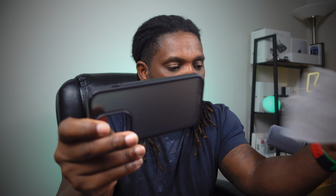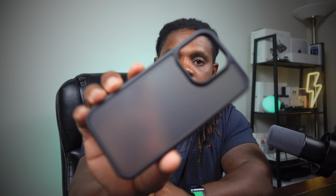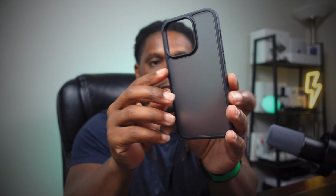Let's go ahead and jump into this black one really quick. Same thing with the black one. Just nothing else in the box, just a pretty little sleeve right here. And once you take it out, this is what it looks like right here. And this one doesn't have any extra little pull tab for any protection or anything like that, but this is what this one is looking like right here.